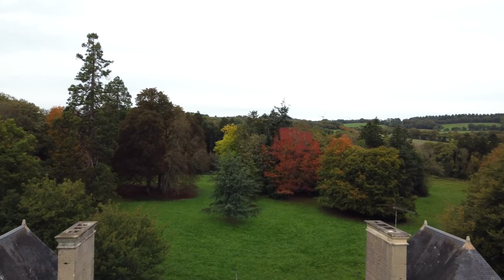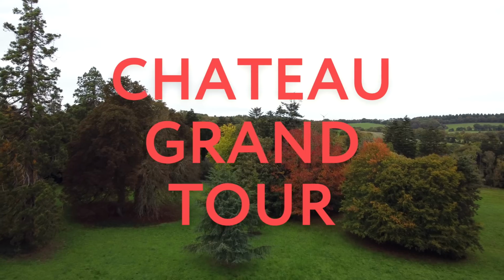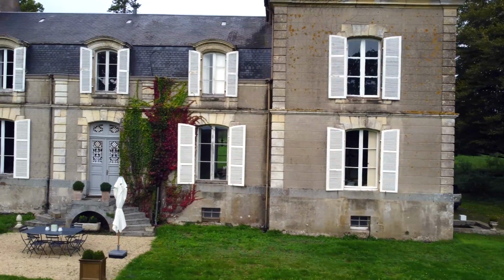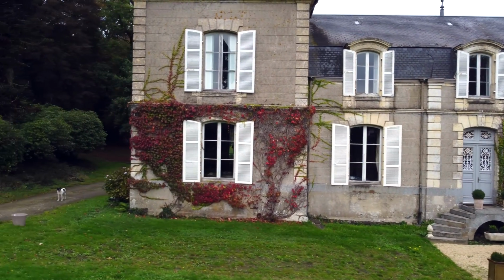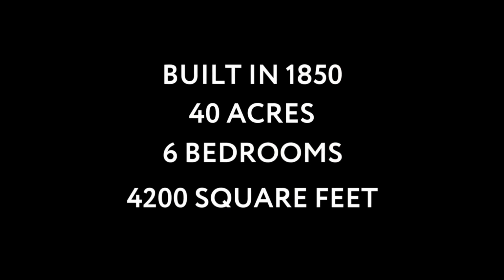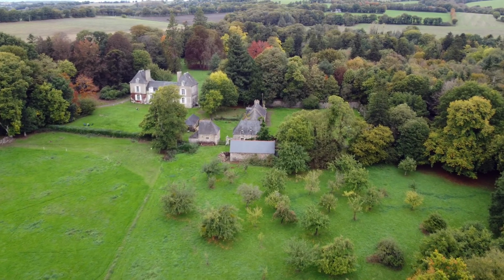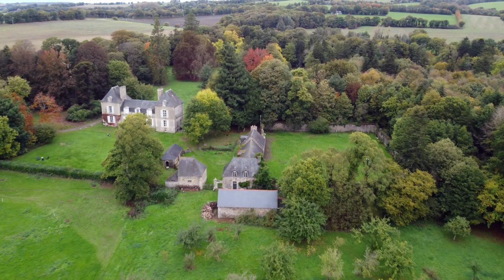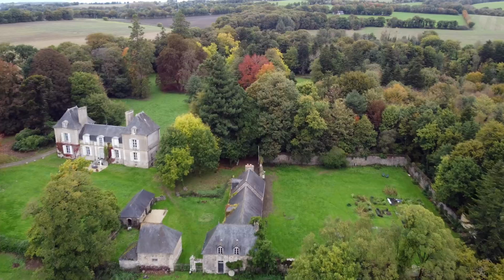Welcome to our petite chateau, located in Brittany, France, about 25 minutes from the coast. Today we'll show you around. While the chateau is quite a comfortable size for our family, we also have 2 cottages and several outbuildings on the property. A project we're hoping to get to before we're dead.